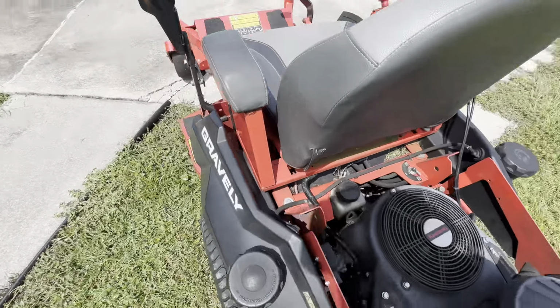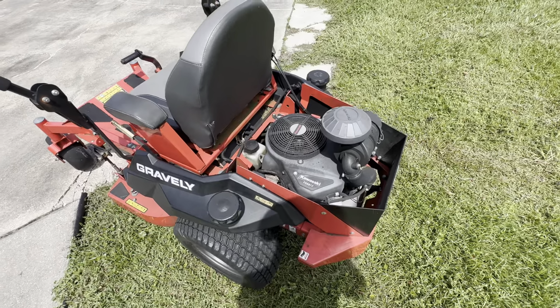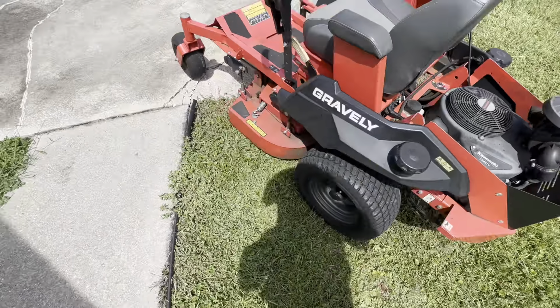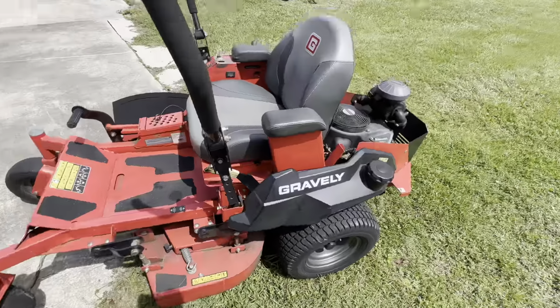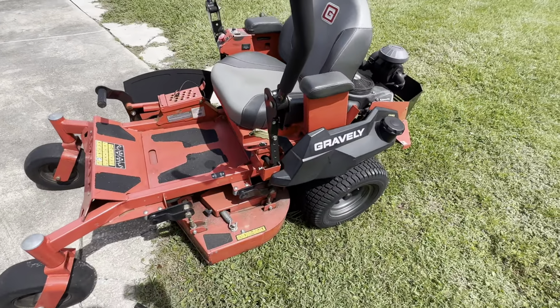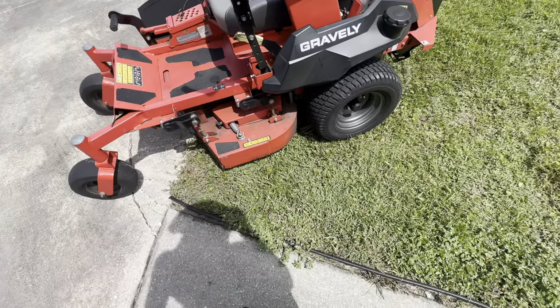There are a couple things I want to have looked at before the warranty runs out. I'm going to check for rust in areas. I'm not sure if they're going to cover that, but who would have ever thought that they would replace the seat for me just because some stitching was coming out? So there's stuff they can do to it.